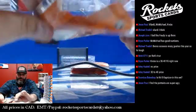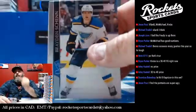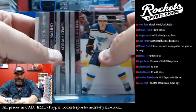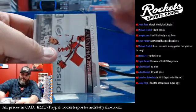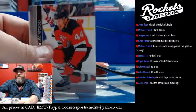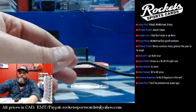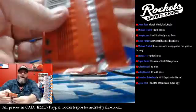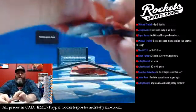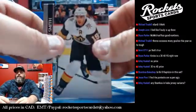Jesse. The portraits I actually like this year, so I guess it's a matter of taste. Here we go. Base, it looks like we have a predominant Sebastian Aho. He is very dominant, not predominant, I guess you'd say. Looks like we got 5 packs left for Ryan. I think this was Ryan's box. Yep. We got everything separated back here for you guys. No worries. And a Stamkos and Habs jersey variants.